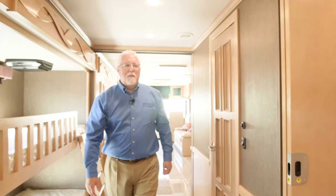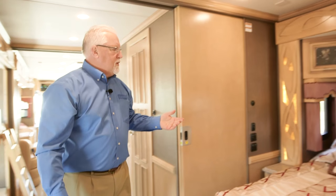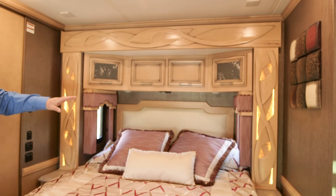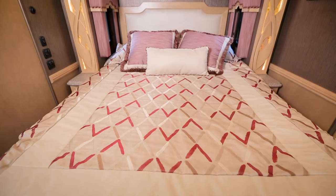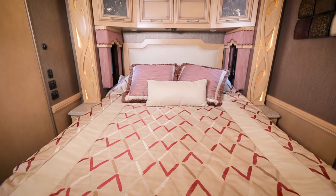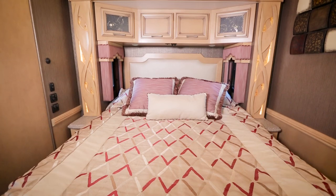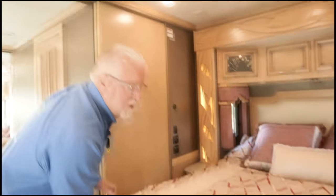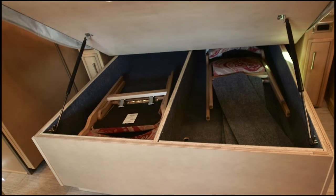As we walk on into the master bedroom then, if you notice, we have all new accent lighted fascia boards on each side of your bed for at nighttime. Also the new wall art, sculptured wall art on the rear wall. And again, the all new design in the slide out fascia on the top. Coming down below, you also have lots of storage in this unit.